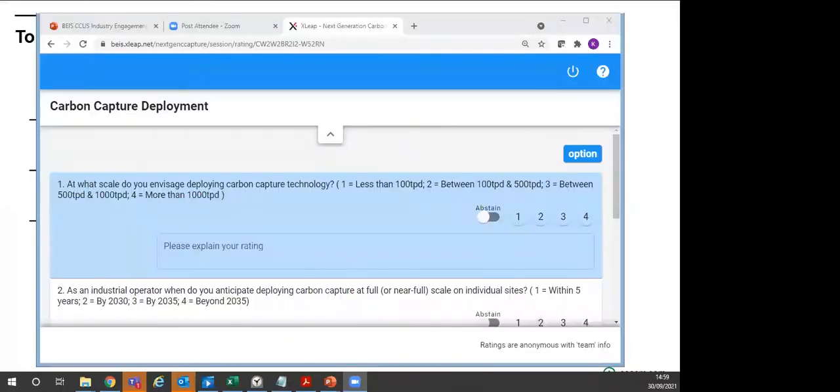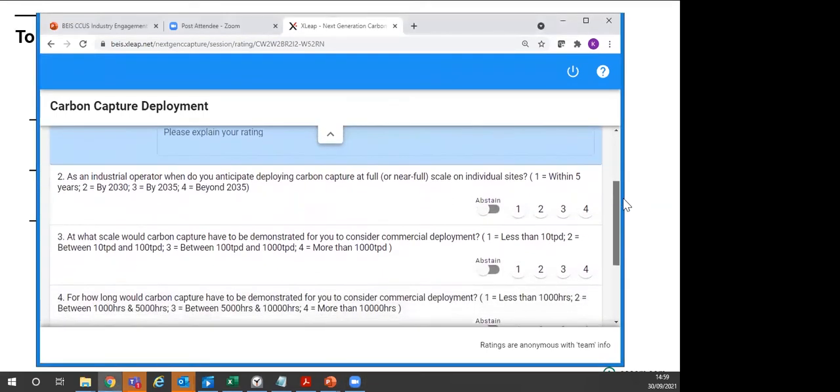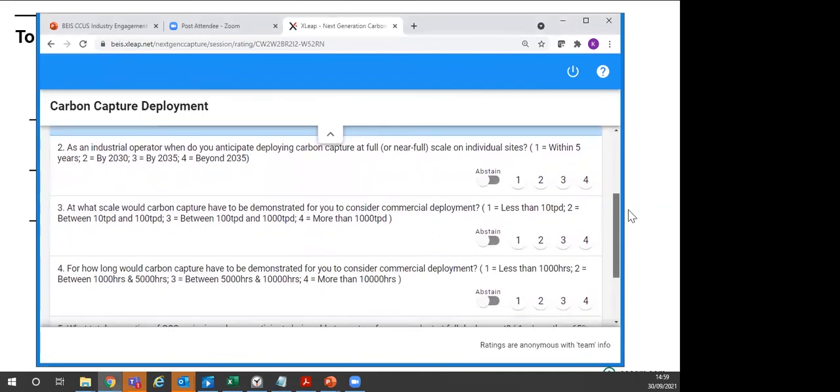With the next set of questions, we've got a set of questions on this occasion around carbon capture deployment. They're coming on your screens now. You'll see there's 5 there. For each of these questions, there are potentially 4 responses, and in the brackets it explains what each of the potential responses are. So the 5 questions we've got here are: at what scale do you envisage deploying carbon capture technology? The second one is, as an industrial operator, when do you anticipate deploying carbon capture at full or near full scale on individual sites?